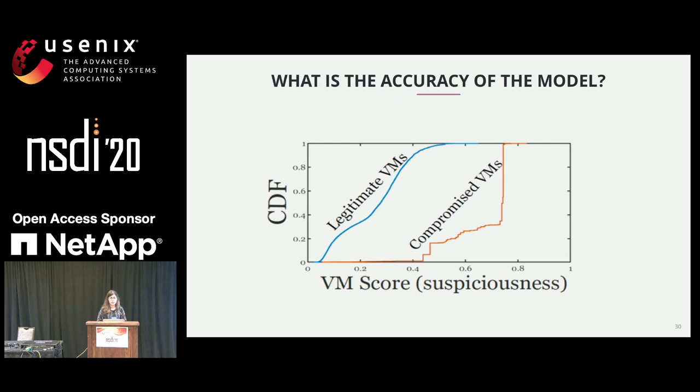And what we see is that the legitimate VMs, the non-compromised VMs, are highly separable from the compromised VMs. The difference is actually very, very clear. And so using the features that we were able to construct, it's very easy to classify those compromised VMs.